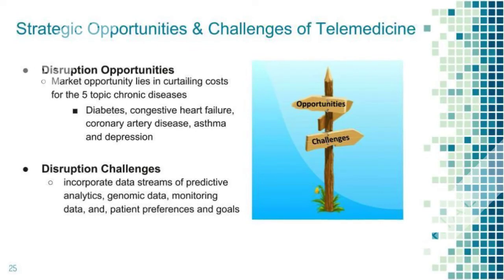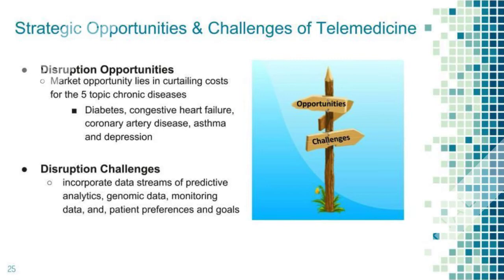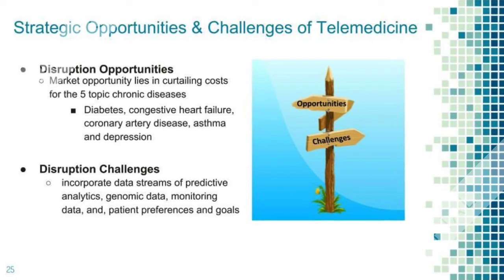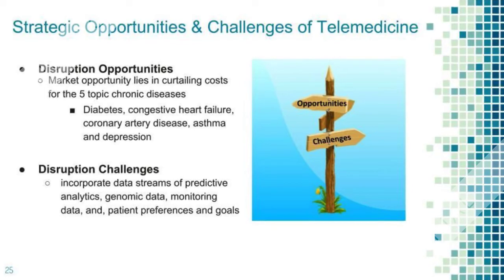There are opportunities for disruption by telemedicine. Five chronic conditions account for three-quarters of direct medical costs in the U.S. Certainly, the new market opportunity for telemedicine lies in curtailing these costs.